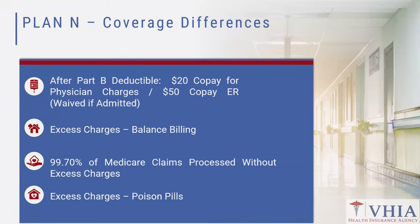As a reminder, with your Plan G, you have to pay the calendar year Part B deductible first. That's currently sitting at $257. And after you pay that $257, the Plan G covers you at 100% above that number. Same deductible with the Plan N. So if you're in a Plan N, you have that same Part B deductible, currently $257. But then after that, you've got some copays when you have certain services.